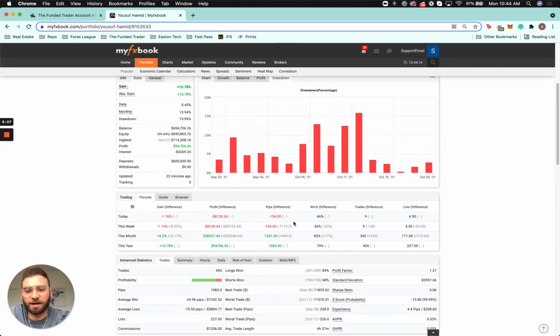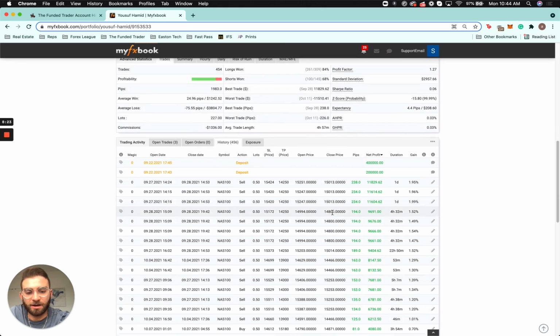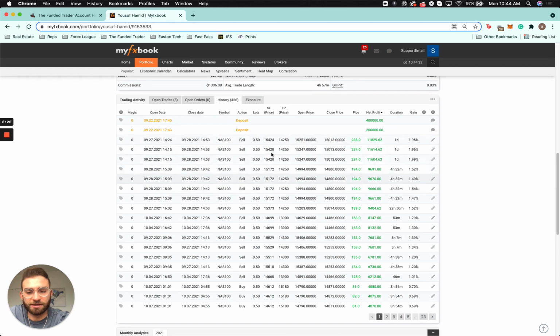Back to the drawdown, one of the stats we did see is traders that go down more than 3% in any given day normally end up blowing the account. He is in that territory, so that's something to definitely take note of as we're looking at this. But let's continue to look at his trades. So yeah, he's using stop losses. Obviously, his lot sizes are the way they are because he's splitting everything up.